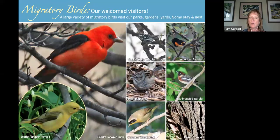And then you've got your migratory birds. So that would be birds like scarlet tanagers, all different kinds of warblers, like black and white warblers, bay-breasted warblers, different types of sparrows, many, many different types of migratory sparrows, such as swamp sparrows, common yellowthroats, American redstarts, brown creepers, that's secretive birds down here.